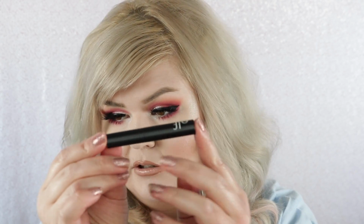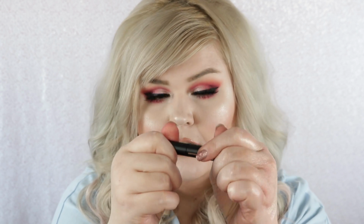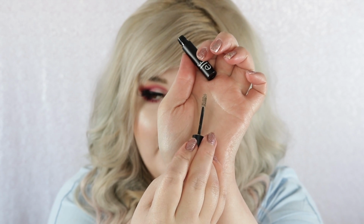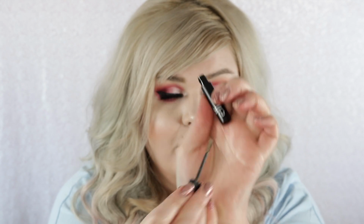This is what the packaging looks like. It's super basic but cute. Let me see with the brush. I hope it's tiny. Yes. Tiny little brush, and it looks really fair, which is really good for me because I have super dark brows because I'm naturally a dark brunette. So I'm excited to try this little guy.